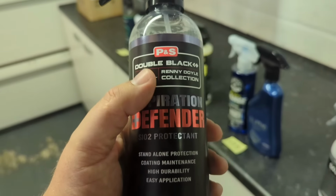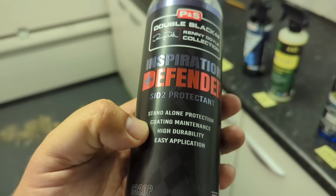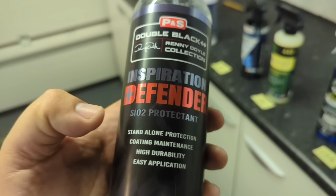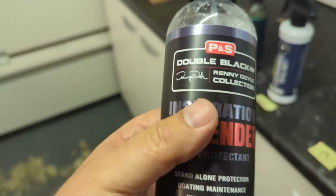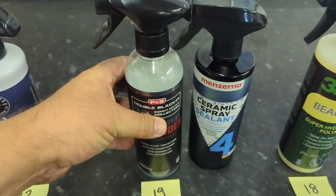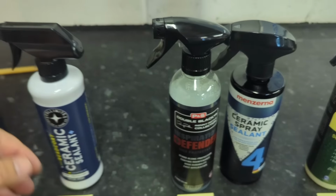It reminds me of Beadmaker, exactly the same thing. It's not the same product as Beadmaker. Obviously, it's got SiO2 in it and other ingredients, different formulations, but maybe it shares that sort of resin that they use in Beadmaker. And it's a really nice material, and the user experience for me was high on this.